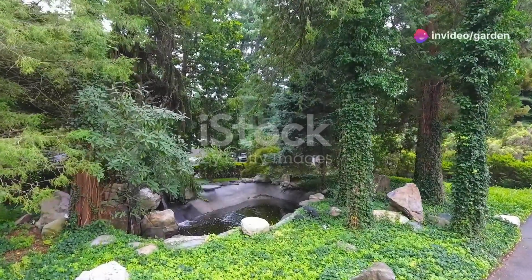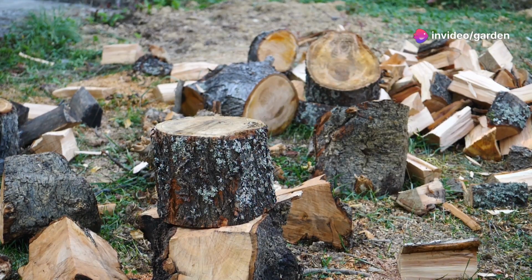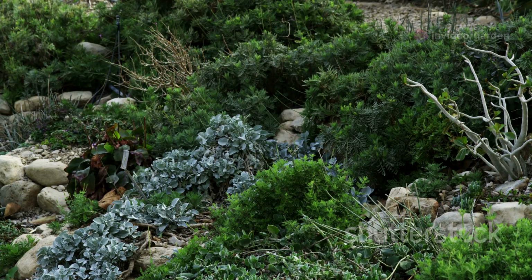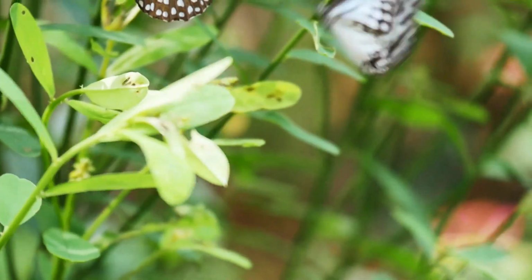Creating shelter is just as important. Leave some areas of your garden a little wild. Piles of leaves, logs, or rocks can serve as perfect hiding spots for insects, small mammals, and even butterflies that need a safe space to rest.